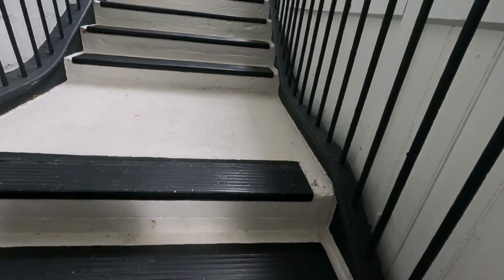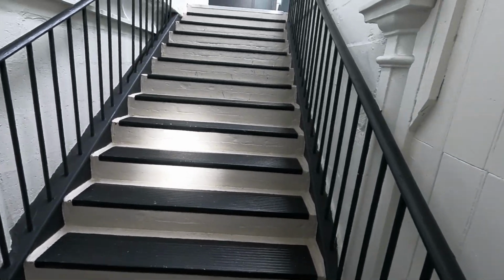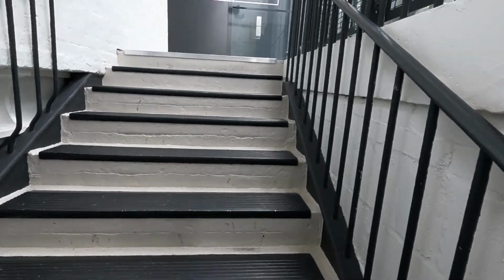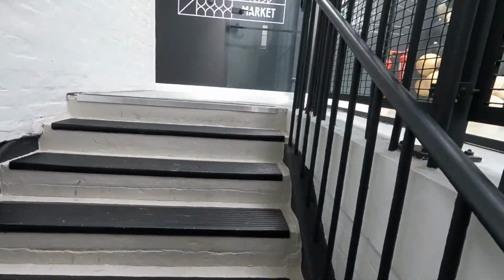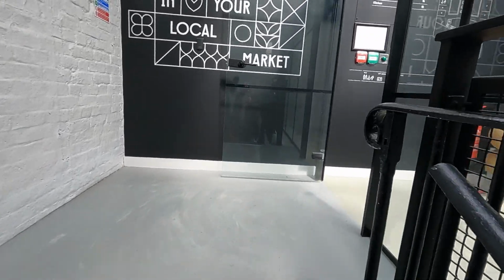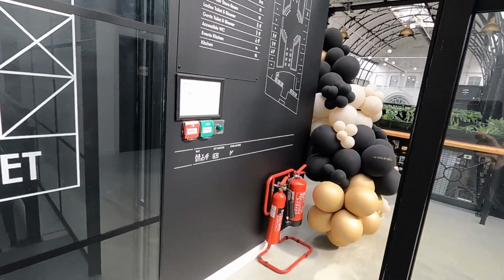Upstairs. This has recently been decorated. You can see everything is either very pale grey or black, and I actually think it works. Oops, building work's still going on in some shops. But it looks very classy, I think. What do you reckon? Do you like this colour?